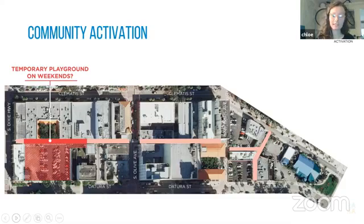And then utilizing this space that we know is going to be a mixed-use facility for older folks. This was prior to knowing that, and this idea was around how can we make a parking lot more activated and use it for a playground and accessing it that way. Next slide, please.